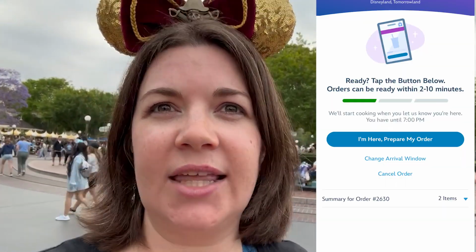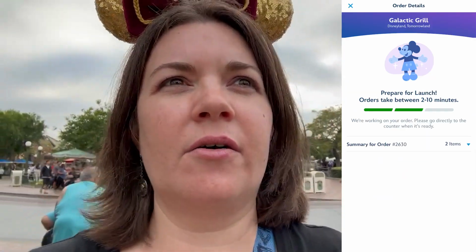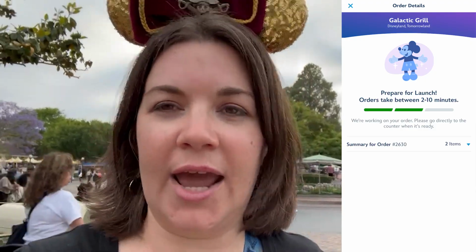Okay, next stop, we are heading to dinner, and we're heading to Tomorrowland, where we got dinner at two different places. Alien Pizza Planet for us adults, and the kids' mac and cheese at Galactic Grill, which is right across the way. So I highly recommend mobile ordering rather than waiting in line. But even when you mobile order, it still can take some time to prepare your food, especially if it's busy. So I recommend saying you're here, even though you're not fully there yet, and you walk into it. So we're just heading to Tomorrowland now, and I'm going to say I'm here.